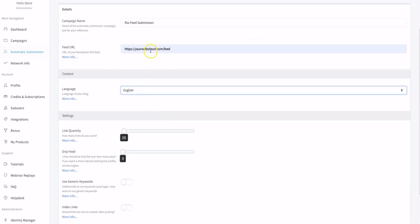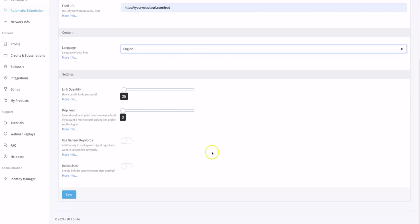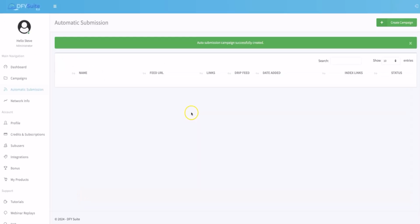Now, one thing to keep in mind as well is that you do have to make sure you are tagging your content properly with the proper keywords, because since this is automated, the keywords that we're going to use anytime you publish new content are the keywords that you are tagging that piece of content with. So make sure you are properly tagging your content with the proper keywords, because that's the keywords that we are going to use. Since you can see there is no option to input keywords because this is all automated, you want to make sure you are tagging your content properly. We do have the option to activate general keywords and index links as well. And then once you're done doing that, you hit save and you are good to go.